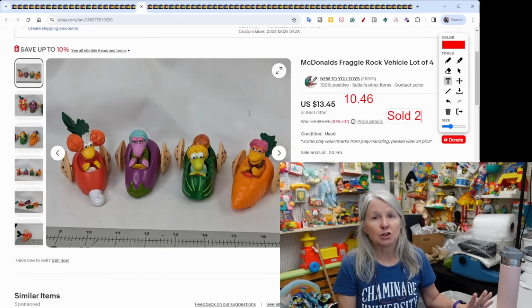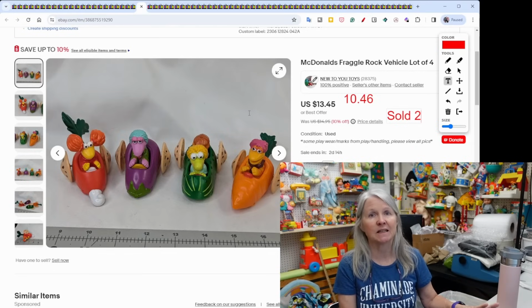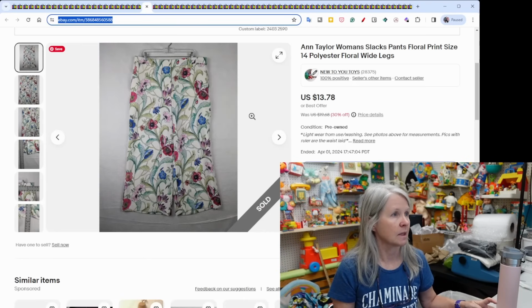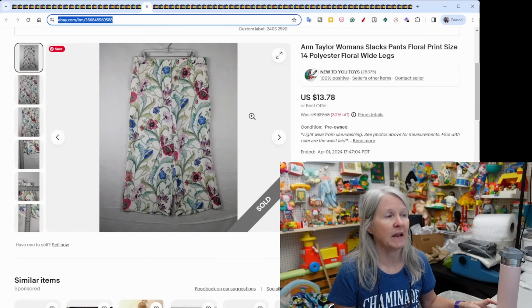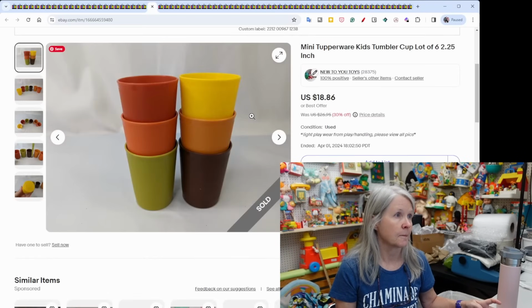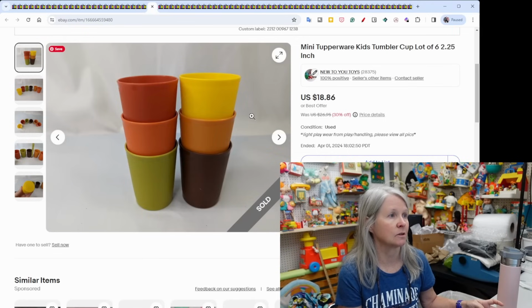Now, I ended up selling 2 sets of these for $10.46 to 2 different buyers. So these are the Disney McDonald's Fraggle Rock vehicles that came in the Happy Meal toys. Anytime I see these, I go ahead and grab them, and then I make lots of them. And Taylor women's pants. Wide legs sold for $13.78 on my sale. Mini Tupperware kids tumblers. This was a set of 6, sold for $18.86.